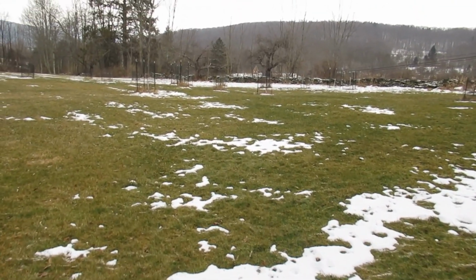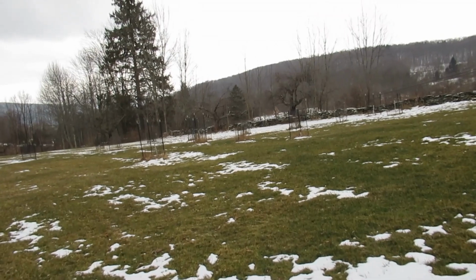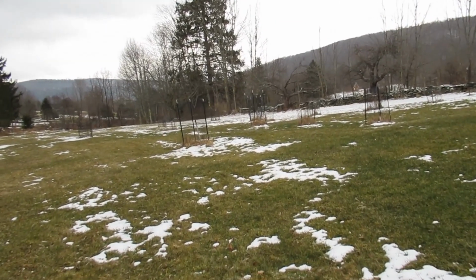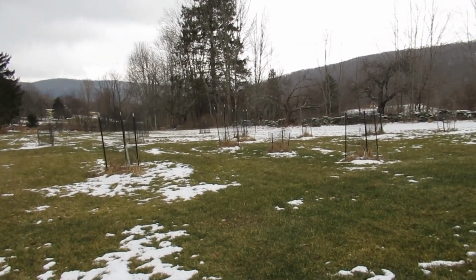And this is our orchard area. We planted a bunch of trees in 2016, I believe. And it was a lot of trees. Not all of them made it. Some of them that are still here are still struggling, actually.